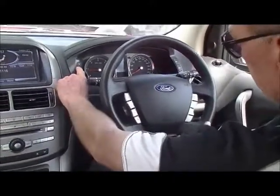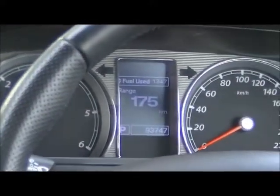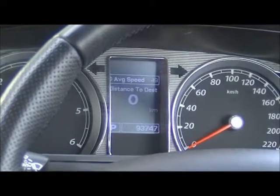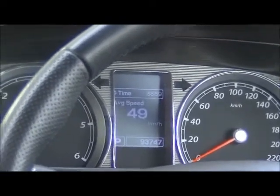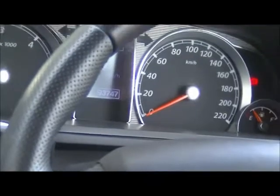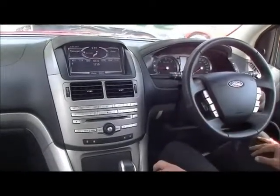Just up on our left here, a couple of buttons. This one here will just select the information that's reading up on our dashboard. Tells us our range to empty, gives us our fuel used, our average economy, and feeds all the information, distance to destination, average speed and so on. On the other side, just our odometer lets us know trip A, trip B, how many kilometres the car's done. This particular model, 93,000 Ks, which is basically no Ks being a diesel.